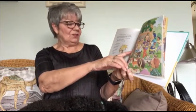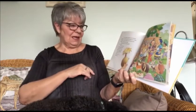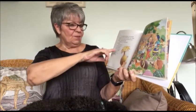The next day, all of the girls and all of the boys had ponytails coming out the top. It looked like broccoli was growing out of their heads.